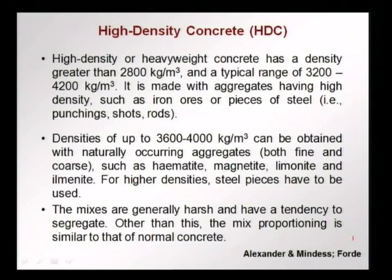Densities of up to 3600 to 4000 kilogram per meter cube can be obtained with natural aggregates, both fine and coarse aggregates, using hematite, magnetite, limonite and ilmenite. For much higher densities, now we have to go to steel pieces. Steel pieces are cut up and introduced as aggregates to get densities that are even higher. These mixes, as you can imagine, are generally harsh because we have these heavy aggregates and have also a tendency to segregate. Other than this, the mix proportioning is similar to that of normal concrete.